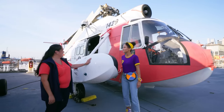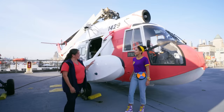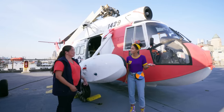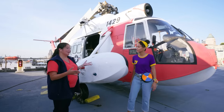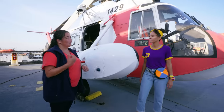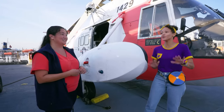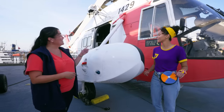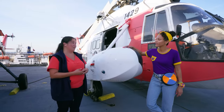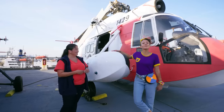Definitely. You're also going to notice that we've got red and white colors, similar to the Mentor that we were just in. Yeah, we were just in a red and white plane. Same colors, both so that they can be high visibility so people notice them, but for different reasons. The Mentor is high visibility so people stay away from you because you're learning to drive. And this one is high visibility so that people know to flag you down so that you can help them. Oh, that makes sense. Wow, what a helpful and useful helicopter.